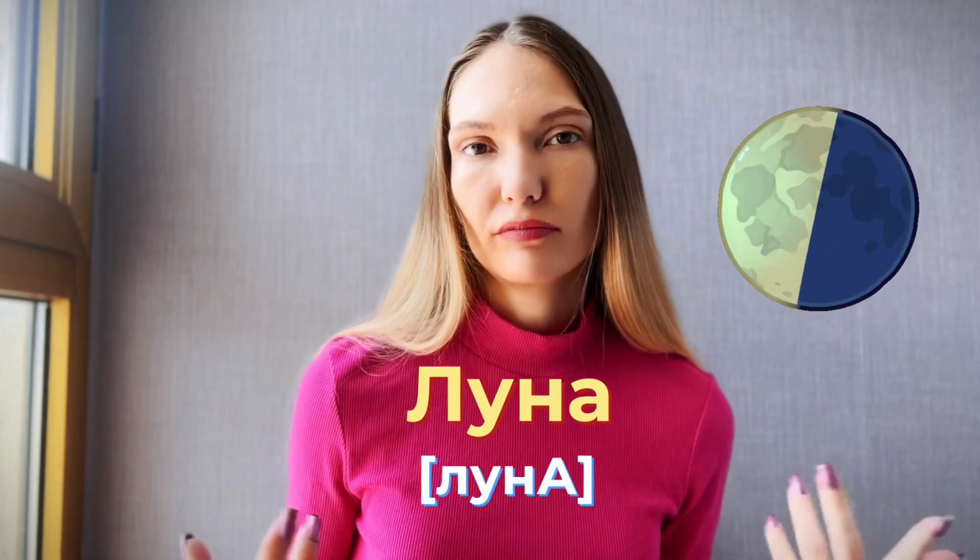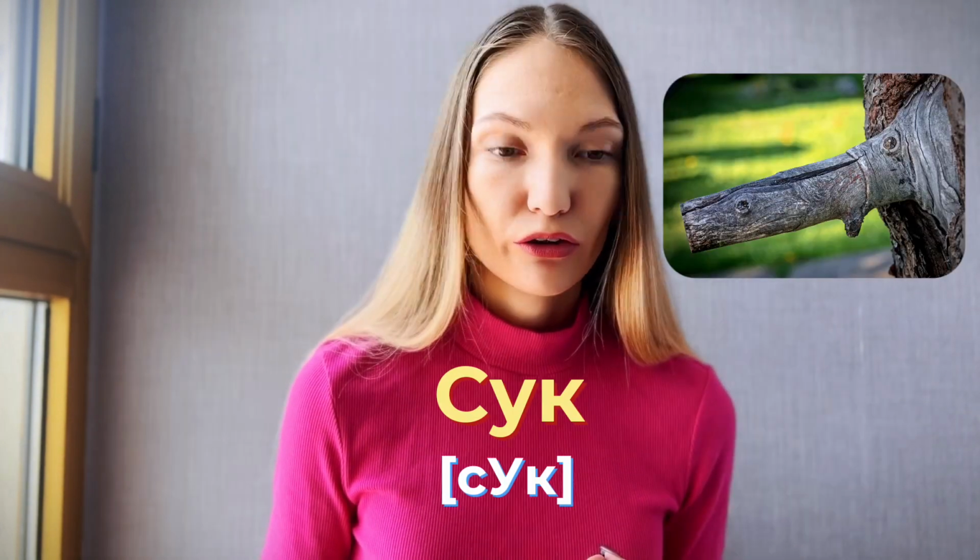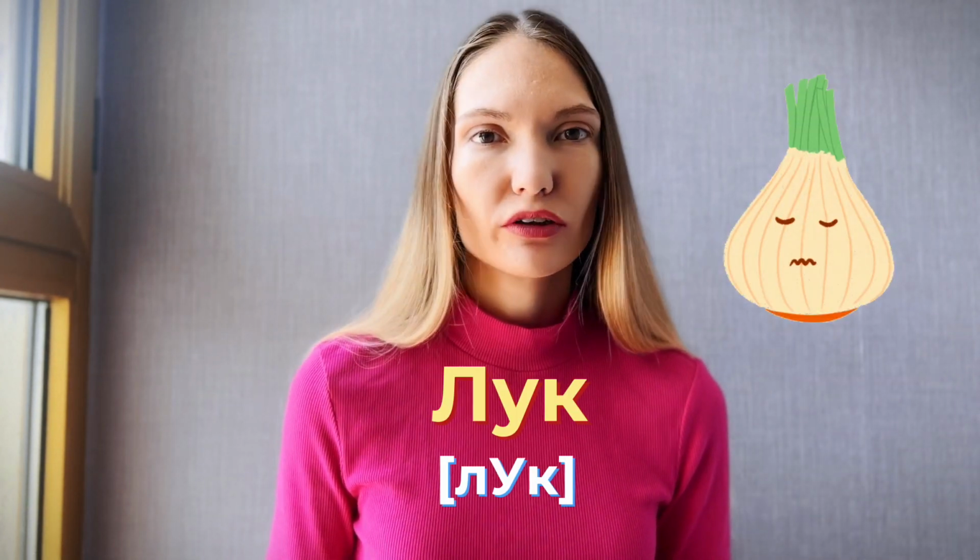U. It is the same as O, but you should extend your lips even more forward, and also they are rounded. Like in the word moon, luna. Зуб, tooth. Лук, onion.